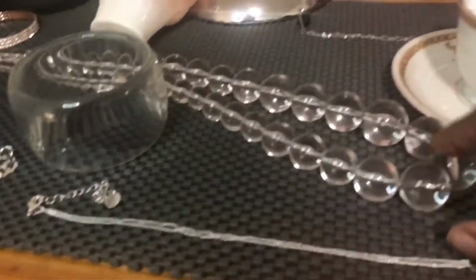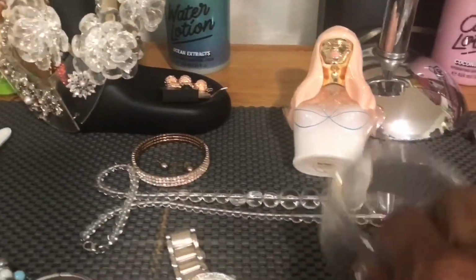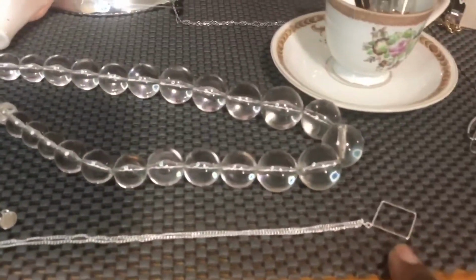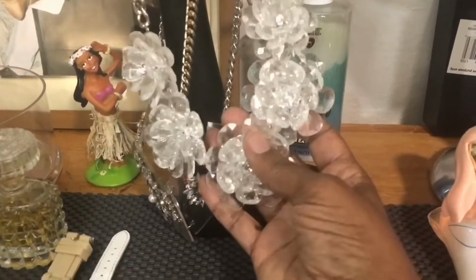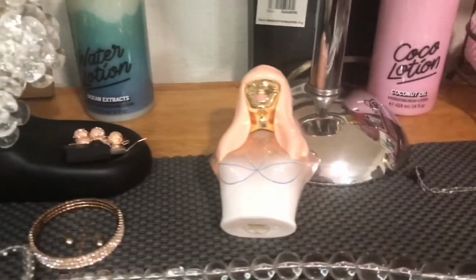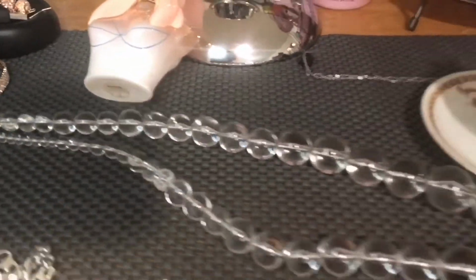And for necklaces, I'm thinking about this long beaded necklace, or this little dainty chain right here, or this kind of choker, well, not a choker, but close to the neck. It's made out of this clear plastic, and I noticed that it does kind of go with the dress that I'm wearing for the event.